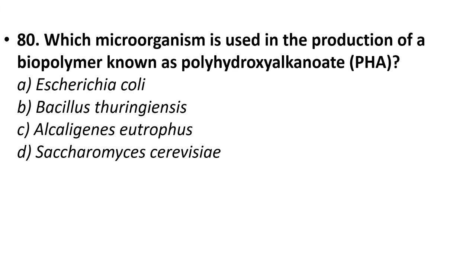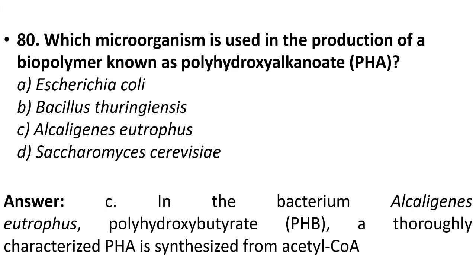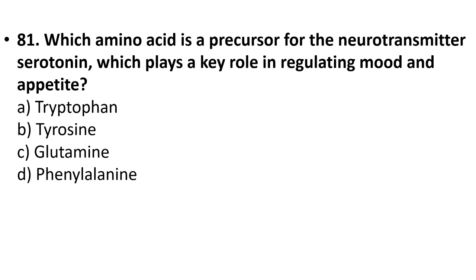Which microorganism is used in the production of a biopolymer known as PHA? E. coli, Bacillus thuringiensis, Alkaligens eutrophus, Saccharomyces cerevisiae. Your answer is option C, Alkaligens eutrophus. In the bacterium Alkaligens eutrophus, PHB, a thoroughly characterized PHA, is synthesized from acetyl coenzyme A.